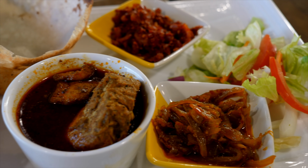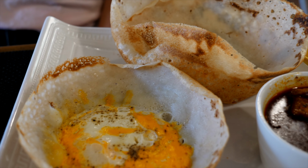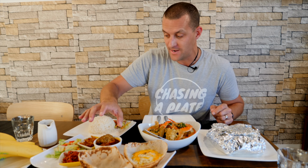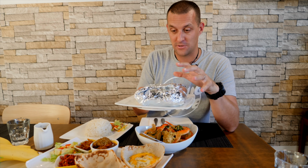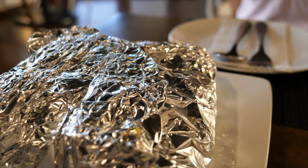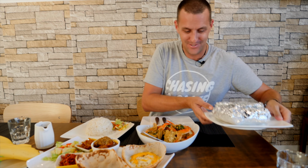Then we've got the hoppers. So we've got the plain hoppers, and we've also got the egg hopper. That comes with a whole lot of sides, including a lovely looking fish curry. We've got the lump rice, which, it's got to be said, is not the best looking dish before you unwrap it, but what's inside is going to be incredible, so we'll get into that soon.